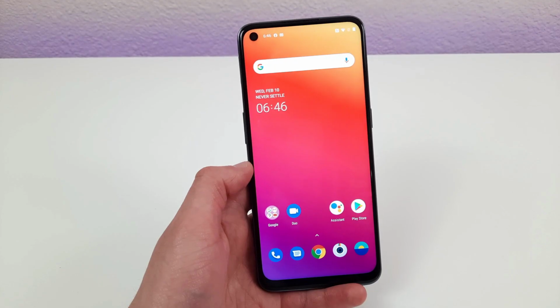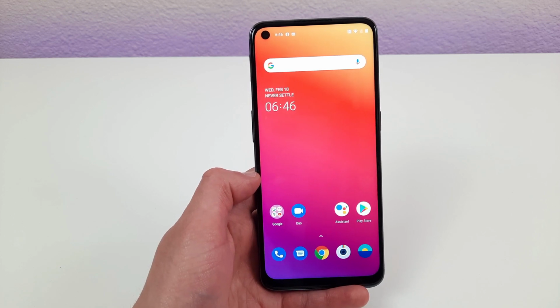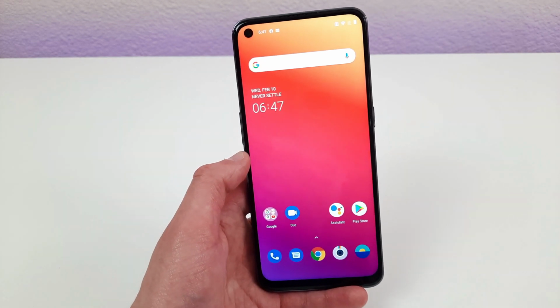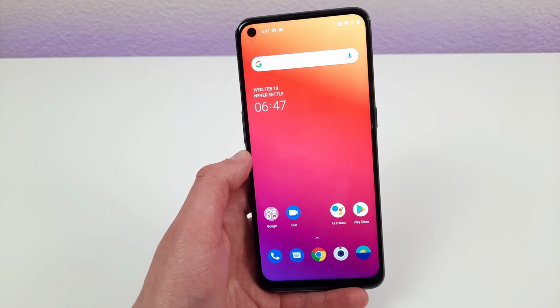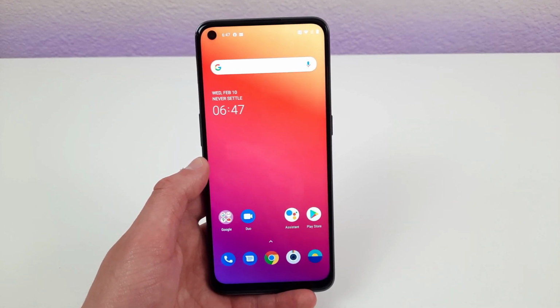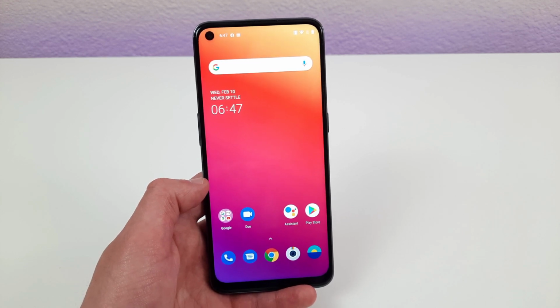Now my final con for this phone is the software. Now this phone runs on Android 10. Android 10 in and of itself is not a bad software, but we are on Android 11 now. And being that it is a 5G phone with lots of nice new features, a great camera, and being that it's a nice phone with a lot of nice features that other phones in its price range don't have, it would have been nice if this phone had the latest version of Android as well.